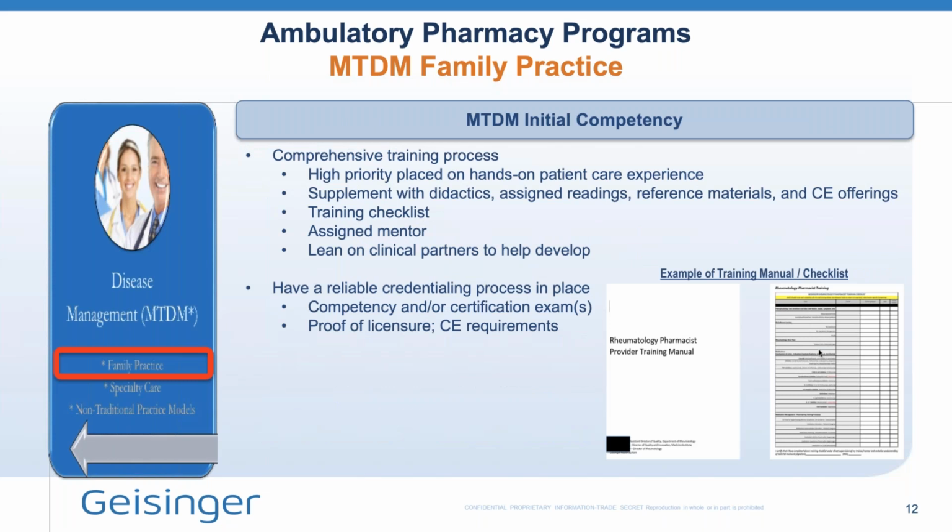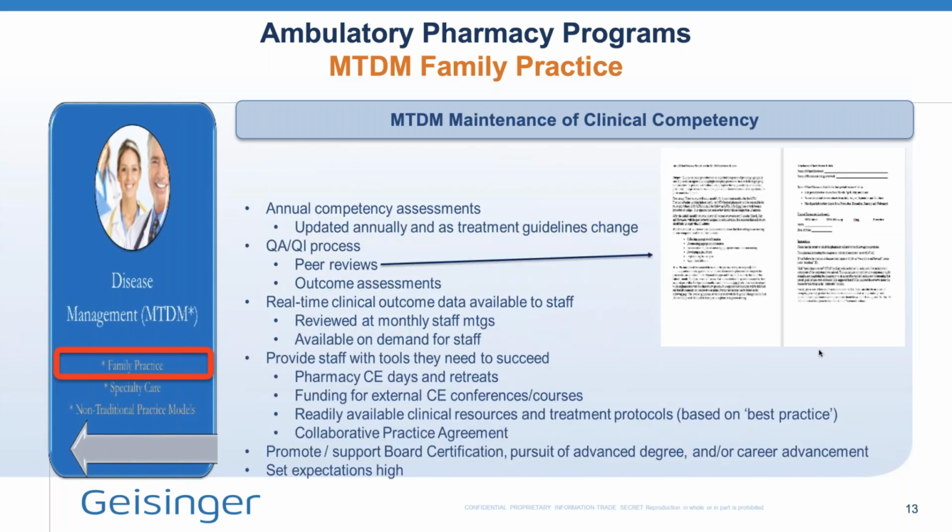We do an initial competency before an MTM pharmacist can start working in our clinics. They do a really comprehensive training process with a lot of hands-on, making sure they've got the right skill set to interact with patients. They have a checklist and an assigned mentor, and then they have routine competency exams. So they have an initial certification, and then we do recertifications to make sure they maintain their competency in doing these educations for us.